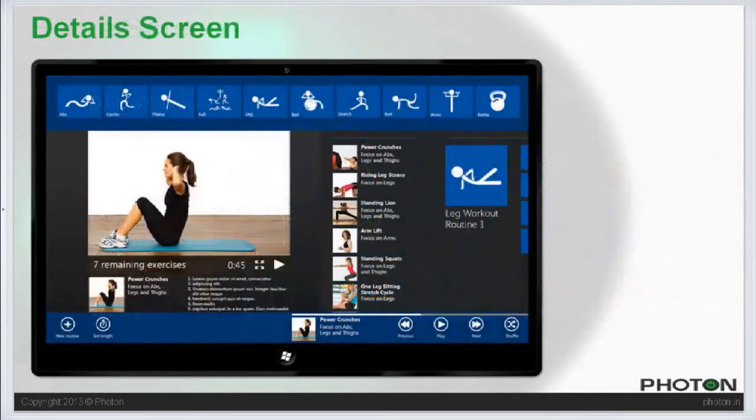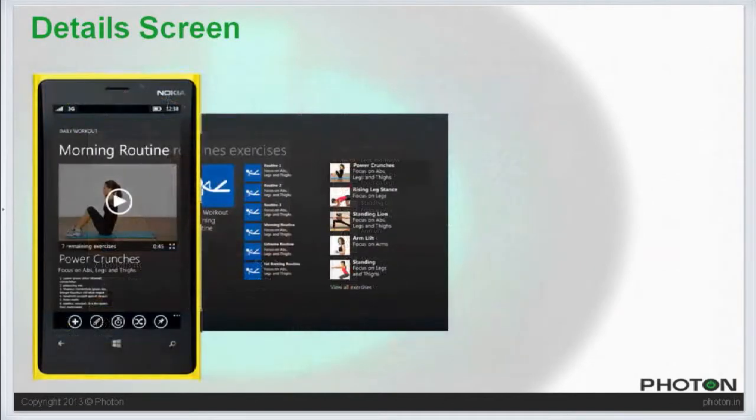We also did similar work on Windows Phone, which I believe we have here as well. The product from a usage perspective is probably used more on mobile devices than it is on tablets, but here you can see how the phone experience was imagined.